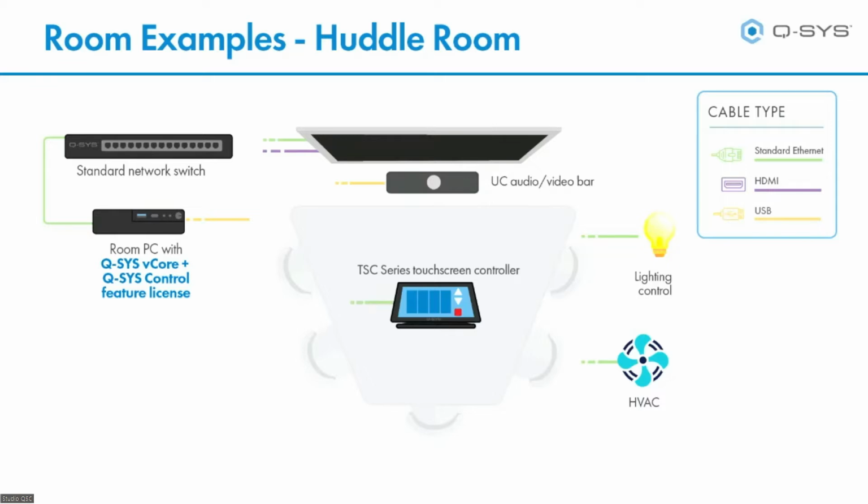what you're going to do is gain control over that touchscreen. You're also going to be able to throw things in like the HVAC and the lighting control and that display that Nate mentioned is so elusive for some of these simple solutions. vCore is going to offer a much more automated, streamlined experience for this situation.